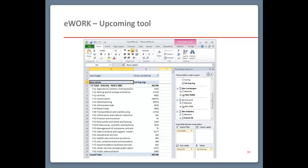The eWORK is an upcoming tool that allows different custom queries of our results database. It is a Microsoft Excel pivot table that allows exploration of the data and results in a number of different ways. This particular example shows a query for silica exposure for all Canadian industries. Industry here is summarized at a higher level of detail, but they can be expanded to see more detailed categories underneath.